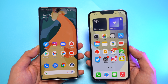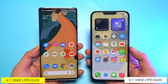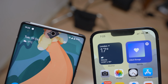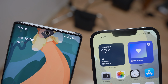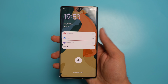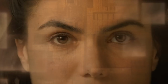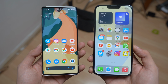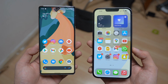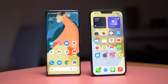Speaking of the front design, the display on both of these two phones are ridiculously good. We've got 120Hz variable refresh rate OLED panels, beautiful bright colors, and incredible detail. You can't go wrong with either one of these phones. The Pixel 6 Pro relies on a 3D under-display fingerprint scanner which allows a cleaner design, whereas Apple is sticking to the Face ID, which is why we have the notch. I'm actually fine with both of these two authentication methods, so you're getting top-notch security on both phones. Well, by the way, both phones have IP68 water and dust resistant rating.